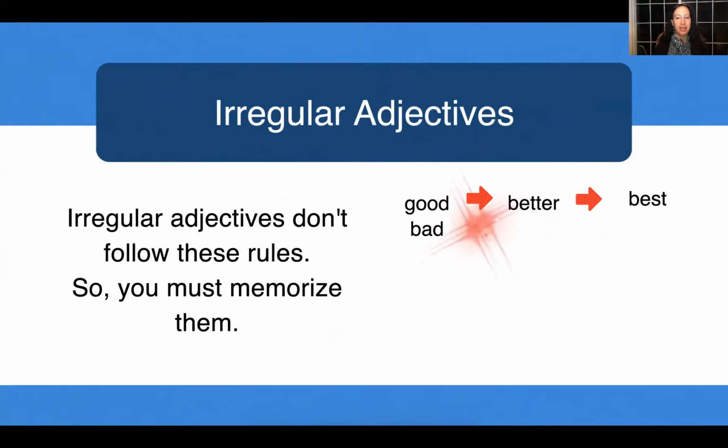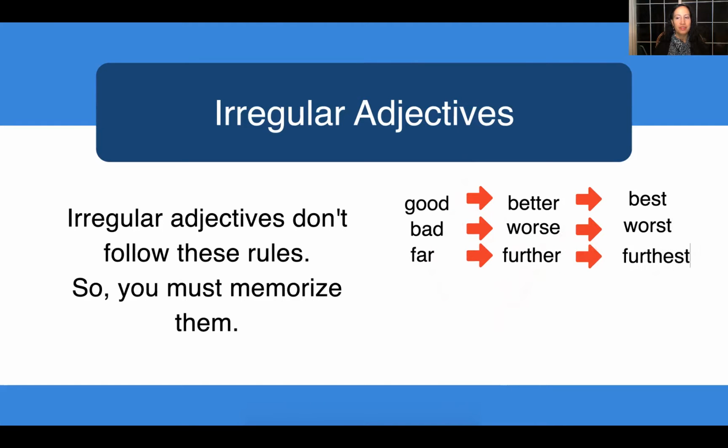What happens after bad? Worse. And what happens after worse? Worst. So we have bad, worse, and worst. Far becomes further. You know this one. Furthest. Far, further, and furthest.